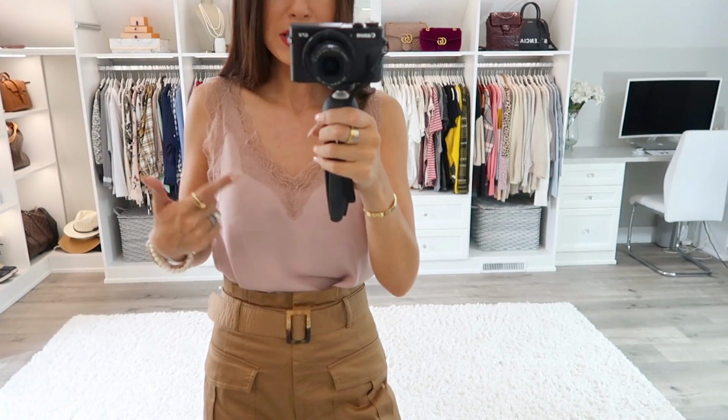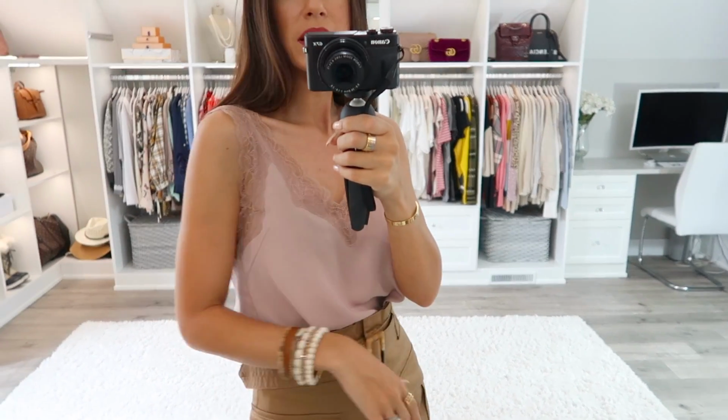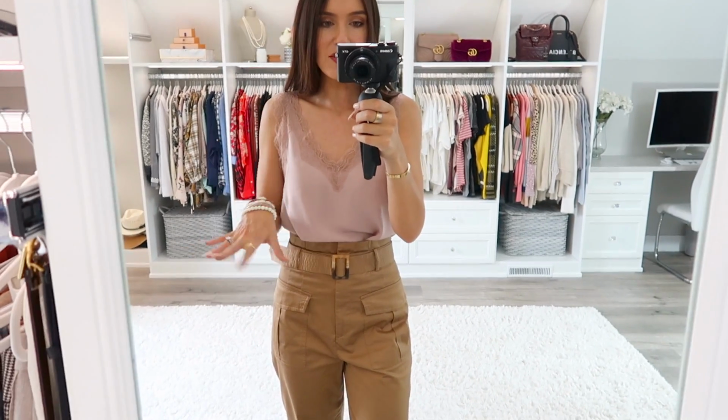A lot of times I wear the breast petals and I get a lot of questions about that, but this is easy and I just threw on a regular bra. So let me just throw on a blazer and kind of lighten it up a bit.